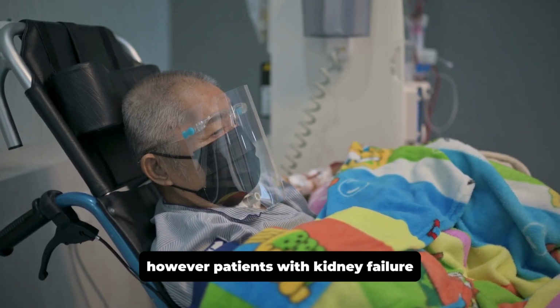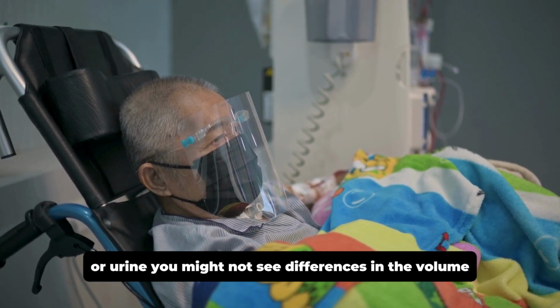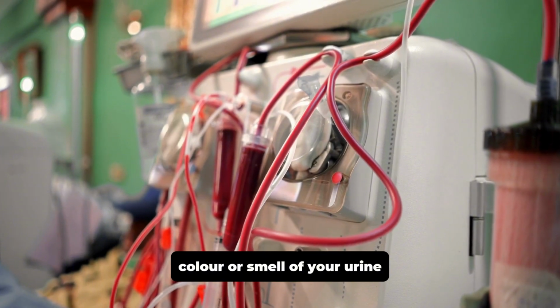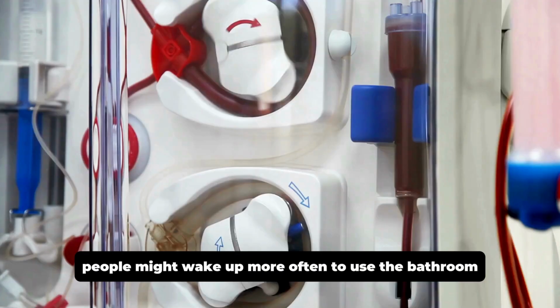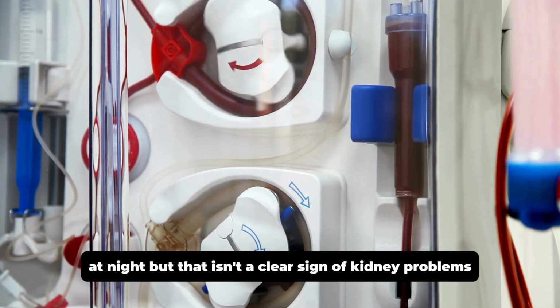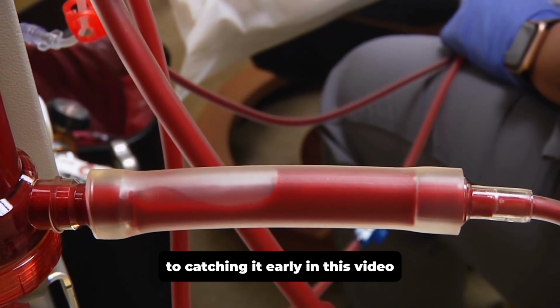However, patients with kidney failure rarely notice changes in their kidneys or urine. You might not see differences in the volume, color, or smell of your urine. Some people might wake up more often to use the bathroom at night, but that isn't a clear sign of kidney problems. Being aware of kidney failure symptoms is key to catching it early.